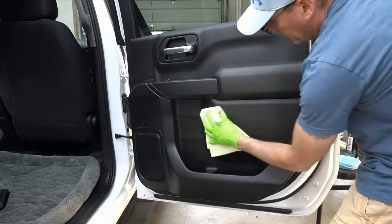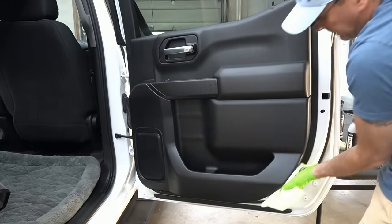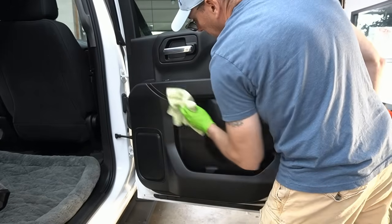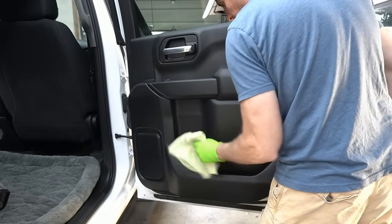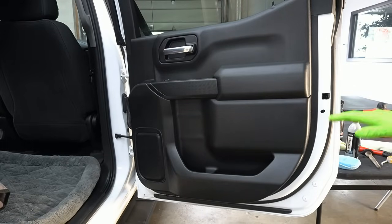I don't want to wipe it back off, but I do want to level things up a little bit in case I got a little messy with the application and there's some high spots. And that's all there is to it. So from here down, protected, has a nice look to it.